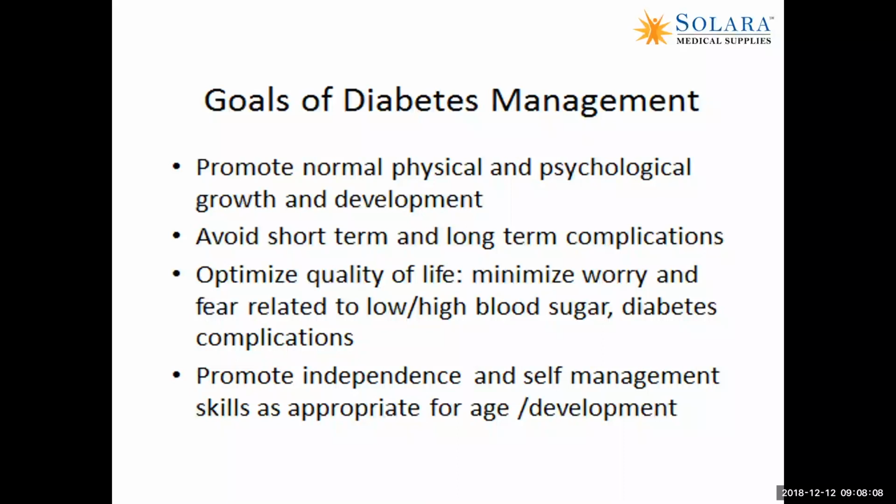And again, this varies from child to child, from person to person, and each person's situation is very unique, and that's why we're here to support the recommendations of your physician and healthcare team.